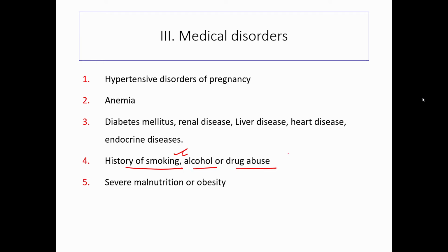Okay, so these are the personal history. These are not exactly medical conditions, but they are from the personal history, and these are behavioral things. Okay, and severe malnutrition or obesity. And these have their own consequences.